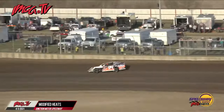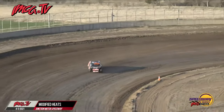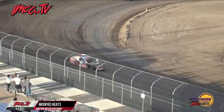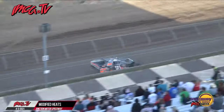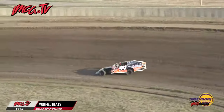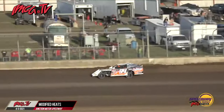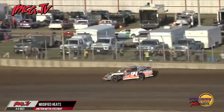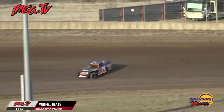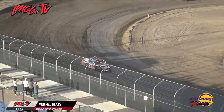Dan Nelson from Holmesville, Nebraska, leading them through 3 and 4. About a straightaway lead for the 94. Cale Smith, Bob Zellbeck, Kyle Oberding, and Aiden Steffens rounding out your order. Dan Nelson takes it down the backstretch in 3 and 4, starts up top, diamonds it to the bottom side, then drifts it back up off the corner.